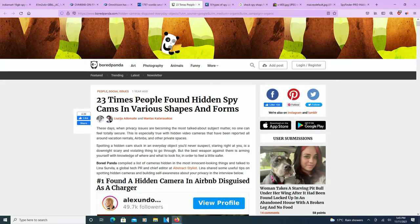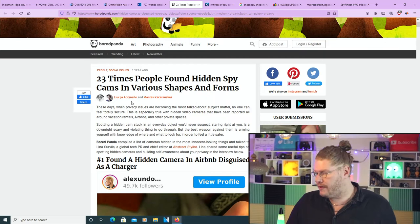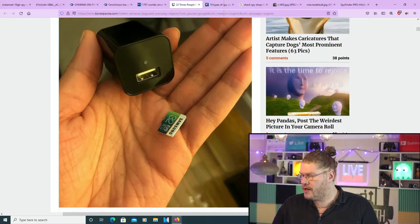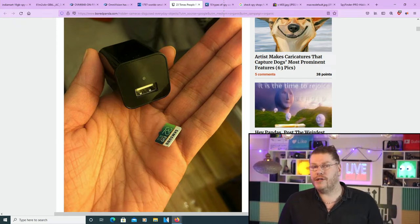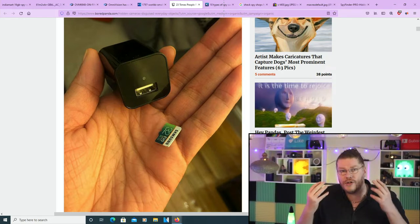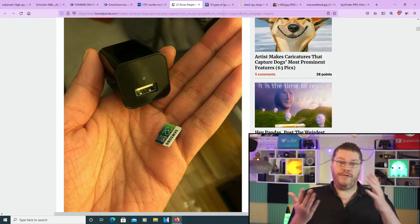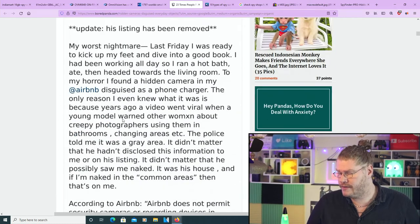But anyway, here's a website that says 23 times people found hidden spy cameras in various shapes and forms. I thought I was going to say shapes and sizes, but my bad, right? Anyway, this guy went to an Airbnb and found this thing. So this thing is a wall charger for your phone, right? And it's getting the power from the wall, so there's no internal battery. The potential bad person wouldn't need to replace the battery because there's always a constant feed of electricity, right? And some of these devices have 3G connectivity, so they can be streamed via the mobile network to a website or your phone or something like that. But this particular one had a micro SD card in it of 32 gigs. So there we go.